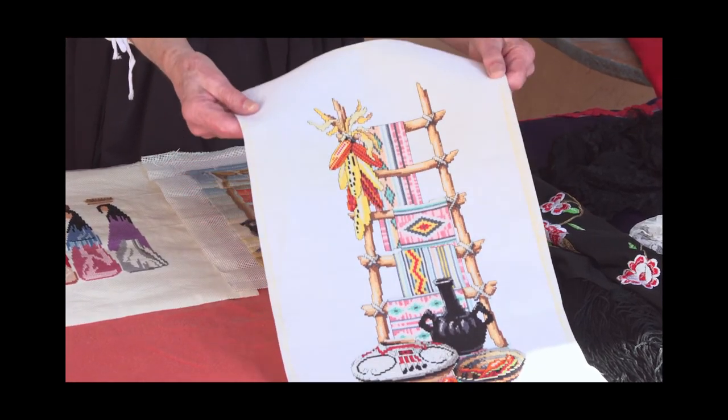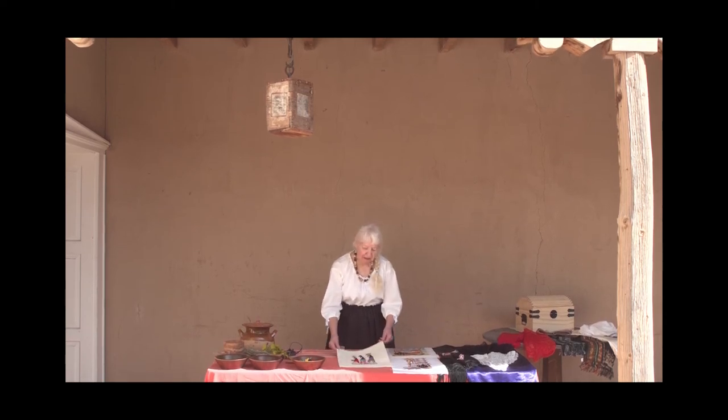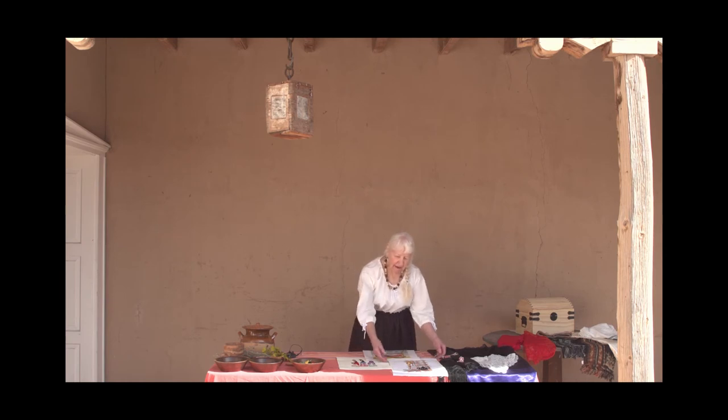My name, once again, is Margarita, and these will be available for sale at our trade fair in Santa Fe. So come on down, take a look at these, and of course, there are many other things that will be available for sale or trade, and we look forward to seeing you there.